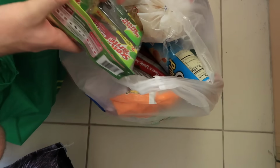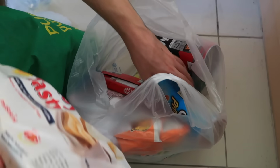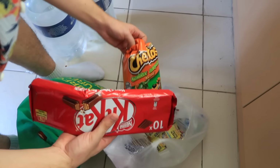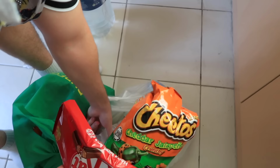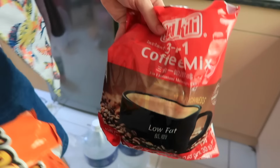Ito pala, guys, snacks pala. And bread. Pinoy bread. I have Kit Kat, Cheetos, coffee, my Korean coffee in here. I'll be displaying it here. Hindi ko kakainin, guys. Pang bisita yan.